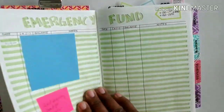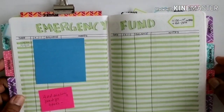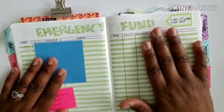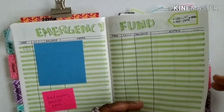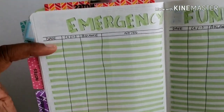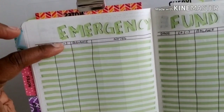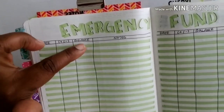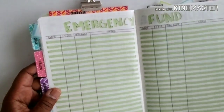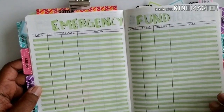Then my next part of my financial section is my sinking funds, and I have several. The first one is what we call our emergency fund. To show you what the tracker looks like, I have the date of the transaction, whether we're going to put money in or take money out. That's what this column is, plus or minus. Then the balance, and any notes regarding the transaction. So I just log everything in here, and it's a really great way to keep track of that.